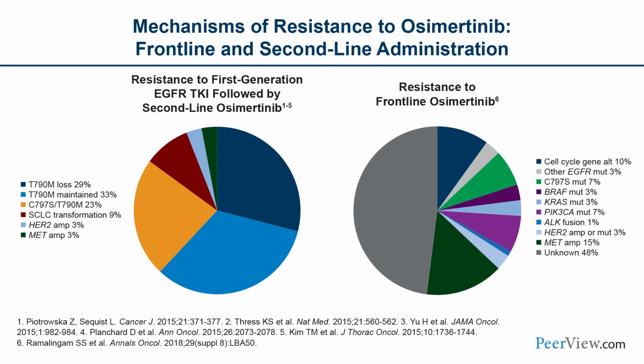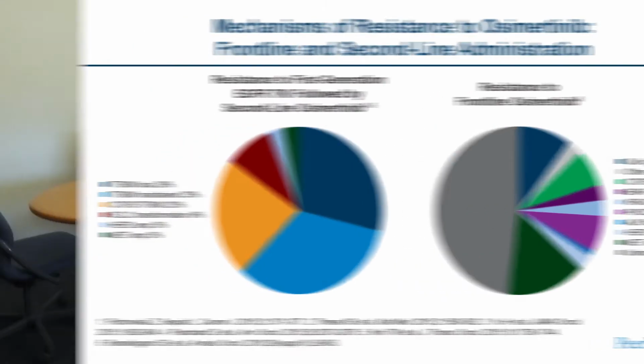I think the important thing to note really is that when you're doing this genomic testing and you find that there is a sensitizing EGFR mutation and you put somebody on Osimertinib, at the time of progression, it's still the same kind of scenario as it was before. So we need to do genomic analysis and look for resistance mutations.